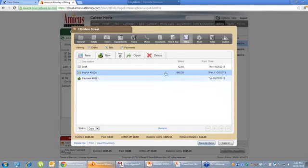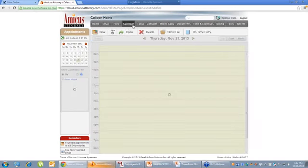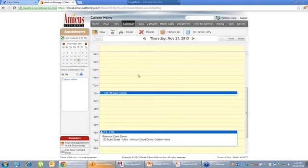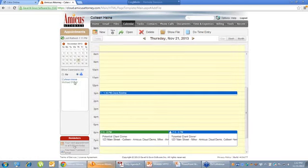Next, I'm going to move over to my calendar. Looking at my calendar tab, I have a nice daily feature of what's going on in my office, what appointments I have, and I also have the ability over here to have that shared calendaring that Amicus really does well with. So I can see where my coworkers are, what their upcoming appointments are as well.